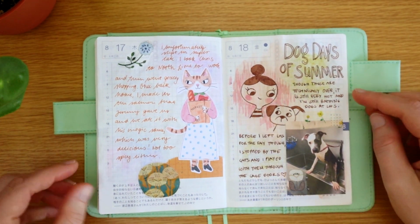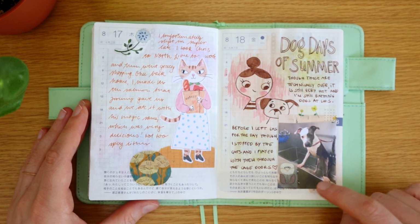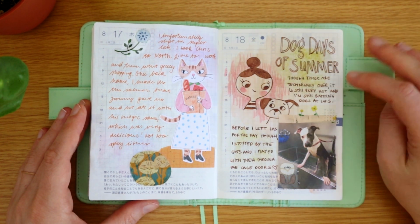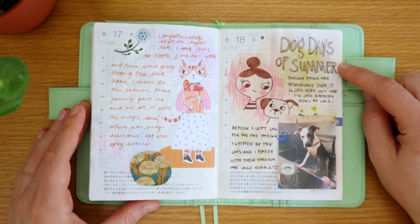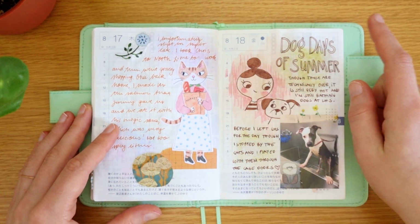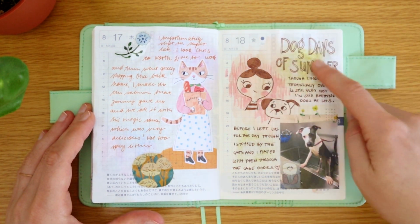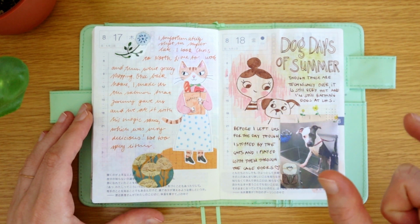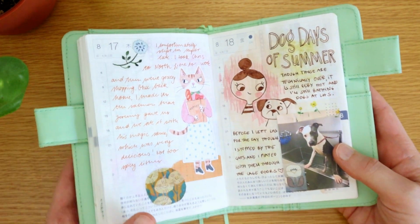Here we have another day with the dogs at the animal shelter, and I actually looked up the dog days of summer because I've heard that phrase before, and so I finally wanted to know what it means. It refers to a specific time period, and actually on the 18th it was already over, but since I'm still working with the dogs at the animal shelter, I still called it the dog days of summer. But yeah, it has something to do with the hottest period in the year. But anyway, it's a little esoteric, I guess.